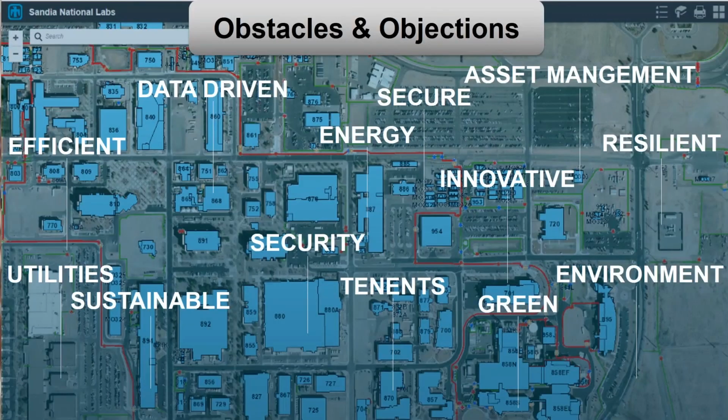Now, I know what you're thinking. Building a smart installation is daunting and can take years. Well, you're correct. Some obstacles and objections include budget, costs, and the number of mandates and directives to comply with. With the ArcGIS Location Platform, you can implement solutions incrementally to tackle your most critical tasks.